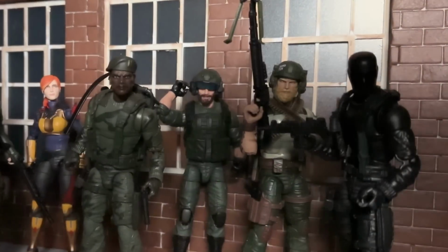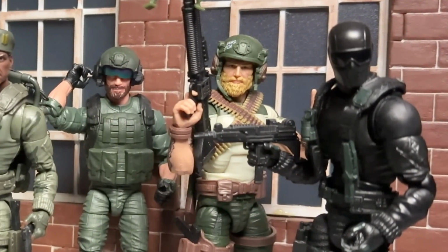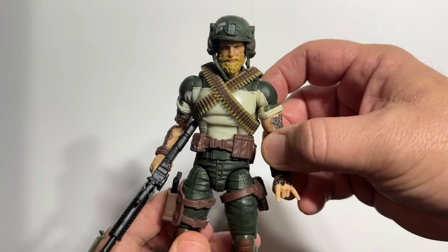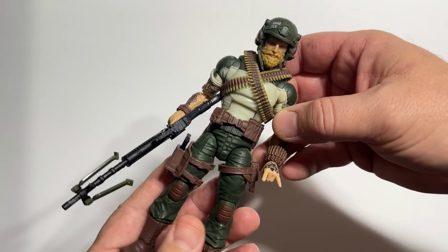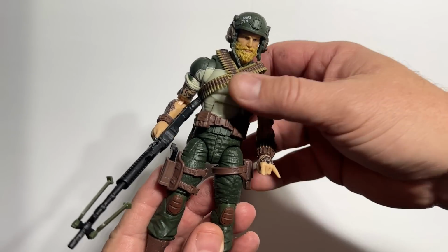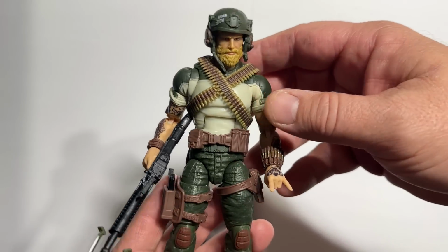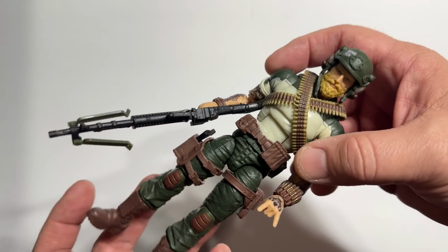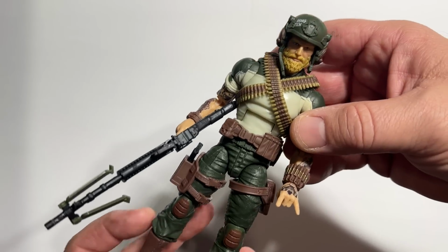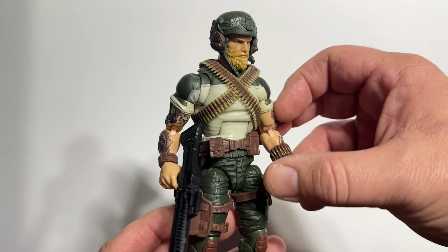Let's take a closer look at one of this year's offerings, Heavy Machine Gunner, Rock and Roll. As we mentioned, Rock and Roll was one of the original 13 Joes, and those first 13 really reused only just a few basic parts. Let's take my favorite Joe, Clutch. He had Steeler's chest, Rock and Roll's arms, Rock and Roll's head. But for this, we've taken that idea of the generic soldier and really given it much more personality.